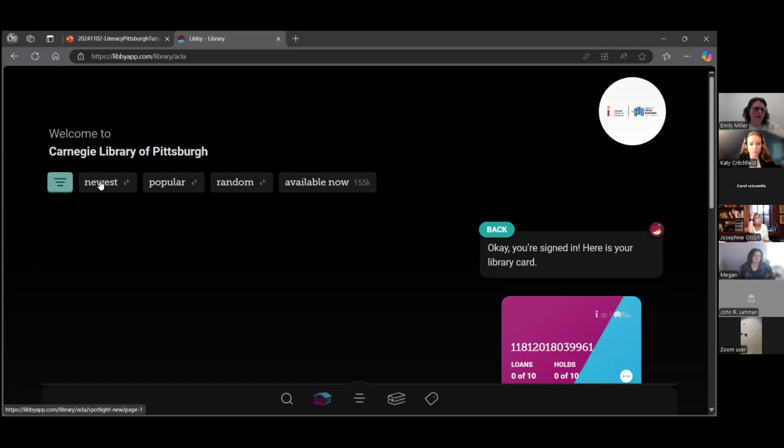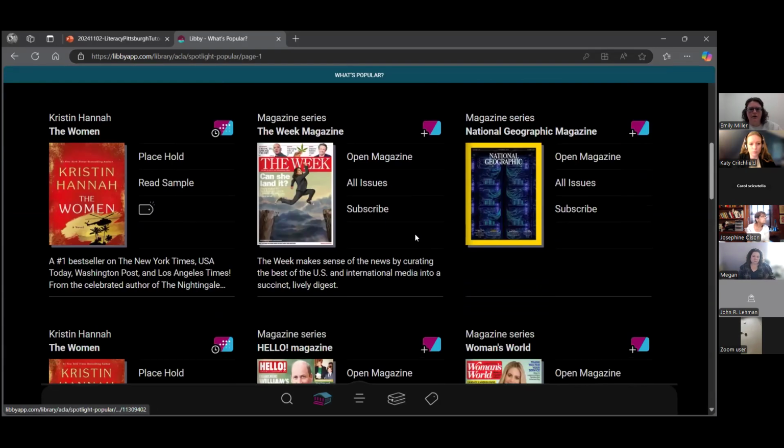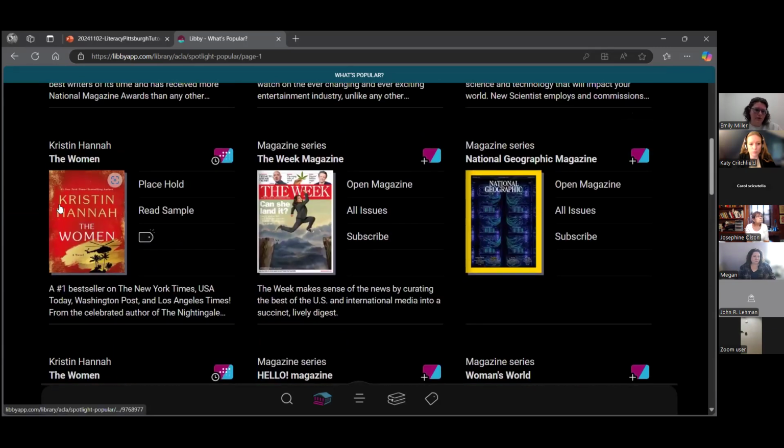I can click if I just want to see what's popular here. These are the browsing options. These look like they're the things that are always available. You'll notice there are a lot of magazines, there are a lot of books.